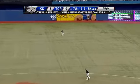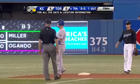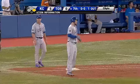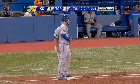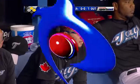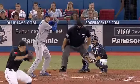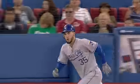Hits this one into center field. McCoy gets it back in. Butler stops at second. That's the 11th hit for the Royals. They've had 36 hits in the 3 games. Hosmer came into this game .385 this year against the Blue Jays, and that will go up with this base hit. He is a good looking hitter.